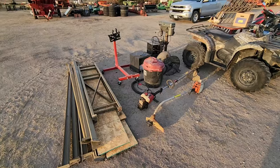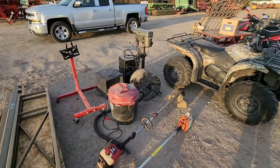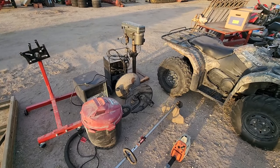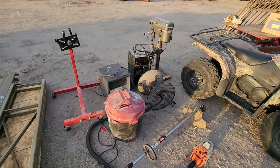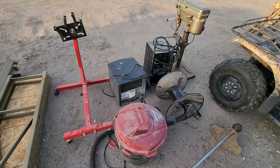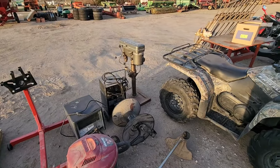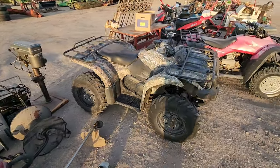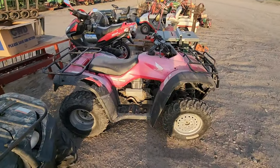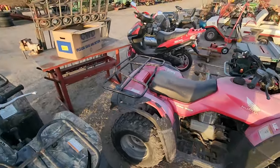Got some nice shelving here. Not very wide, though. Some weed eaters. Engine stand. Looks to be a battery charger there. Big heater. That would be a good greenhouse heater. Don't know what the amperage is on that. We'll check it out. Little drill press. Yamaha quad, Honda. These Hondas are bulletproof. With a decent mechanic, those things will run forever.